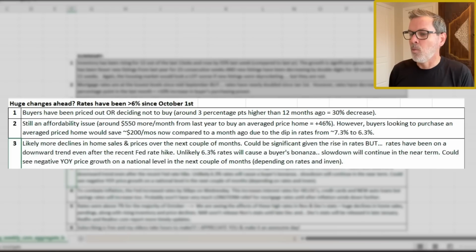And number 3, we'll likely see more declines in home sales as well as home prices in the next couple of months here. This could be significant given the rapid rise in rates. However, rates have been on a downward trend even after the recent Fed rate hike. In my opinion, though, rates decreasing from 7.3% to 6.3% is unlikely to cause a buyer's bonanza and a feeding frenzy amongst home buyers. Therefore, I expect the housing market will continue to slow down in the near term.